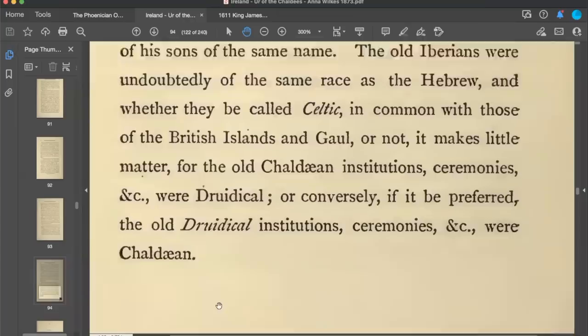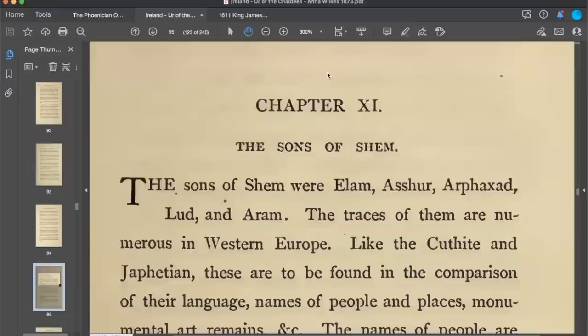All right, so we continue in the book Ireland, Ur of the Chaldees by Anna Wilkes, 1873. And we're in chapter 11 now. And now we talk about the sons of Shem. All right, I know we mentioned the prosperity of Japheth and Ham and where their descendants might have been and what influence they would have had in Europe. But now we're going to talk about the sons of Shem and their influence in Europe.